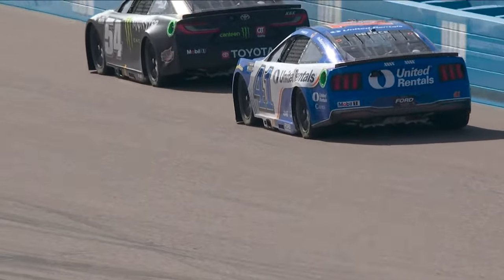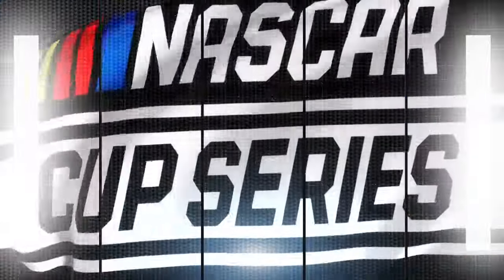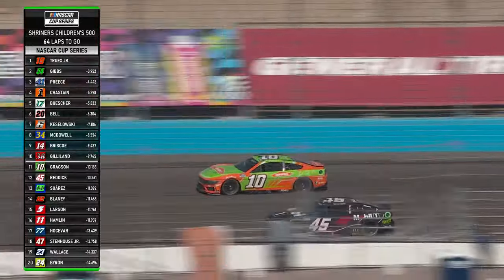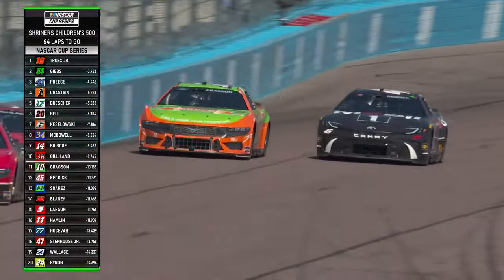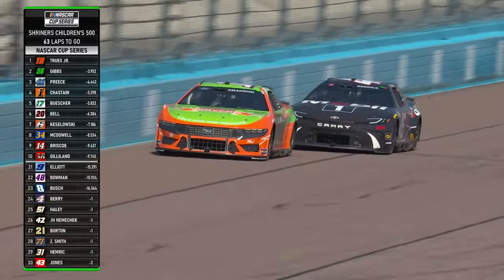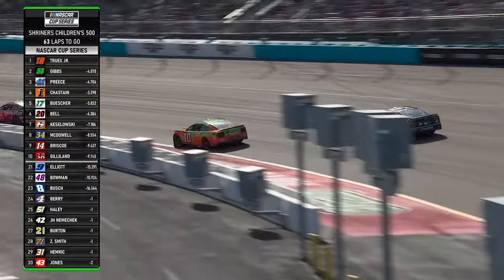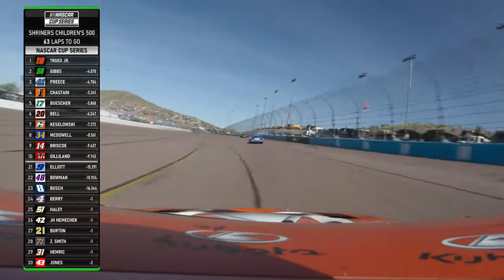So the cars that are in jeopardy, there are just two of them, really. Truex, who pitted at lap 190, and Preece, who pitted at 199. Everyone else has been to pit road either 10 laps or 18 laps after that. Ross Chastain fourth, trying to gain a little ground here.